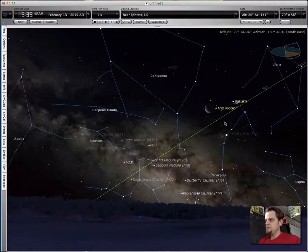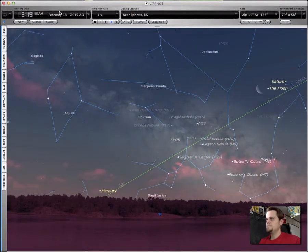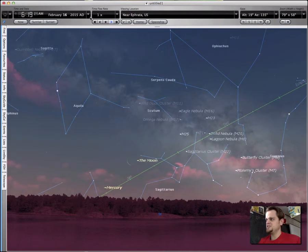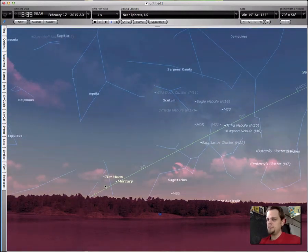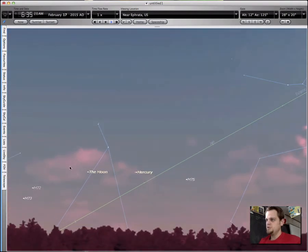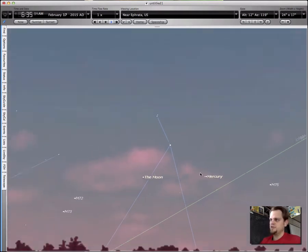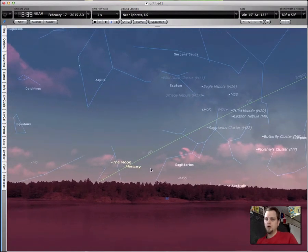Now, what's going to happen is you're going to have to get up earlier and earlier, or later and later, depending on how you look at it. And on the 14th, the moon is thinner. 15th, it's thinner. 16th, it's thinner. And on the 17th, it's very, very thin. Probably won't be able to see it, but the moon will be over here, and Mercury will be over here, nice and lit up. So you might be able to catch that if you have a good view of the horizon and probably a good pair of binoculars as well.